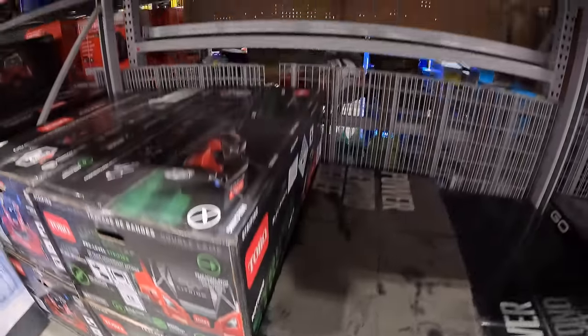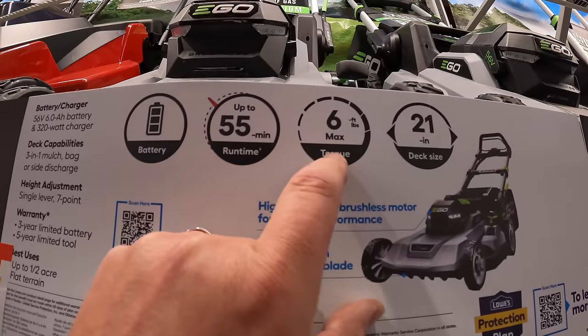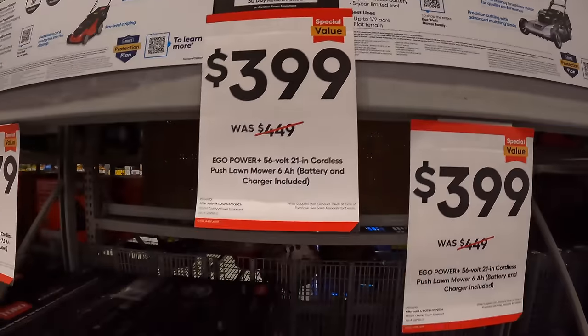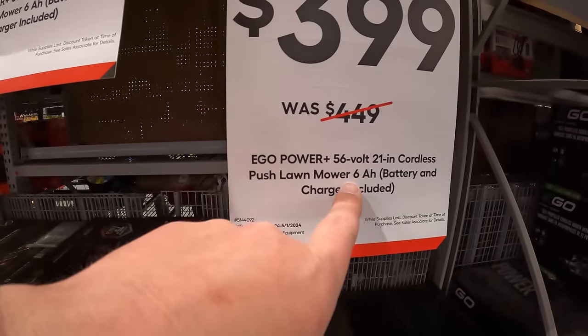Let's check that out on the specs. This one is 55 minutes of runtime, 6 foot-pounds of torque, 21-inch deck size. This one does come with a 6 amp-hour battery.